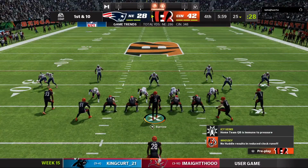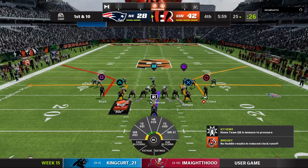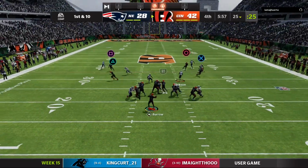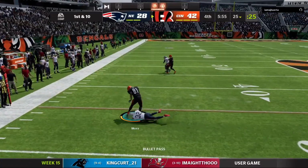The Cincy offense about ready to go here on their next drive. Now, there are 2 scores on the plus side. Still time here in this 4th quarter, but maybe you start thinking about playing people.